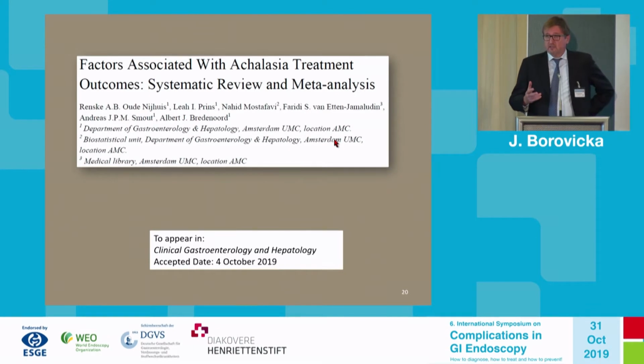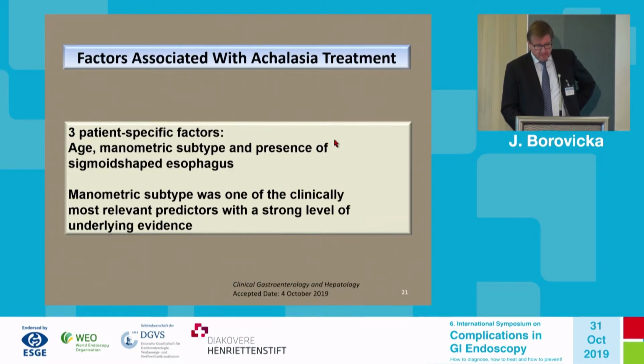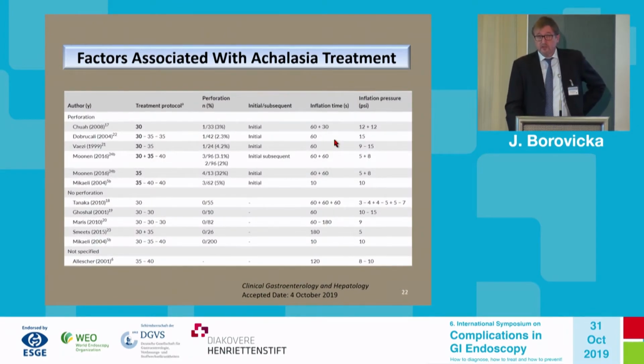So there is certainly a discussion of how to treat these perforations and what the risks are. In Clinical Gastroenterology, there is a paper accepted on the last systematic review. What are the patient-specific factors? It's the age, the manometric subtype, and the presence of a sigmoid-shaped esophagus. The manometric subtype is really the most relevant to see if a certain treatment of achalasia, either dilatation, POEM, or myotomy, will work.